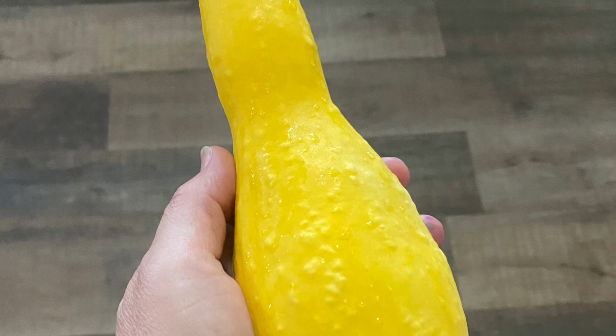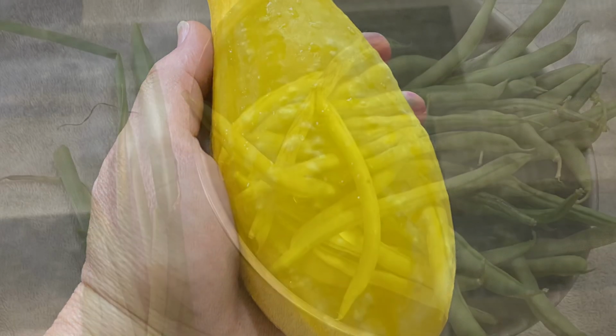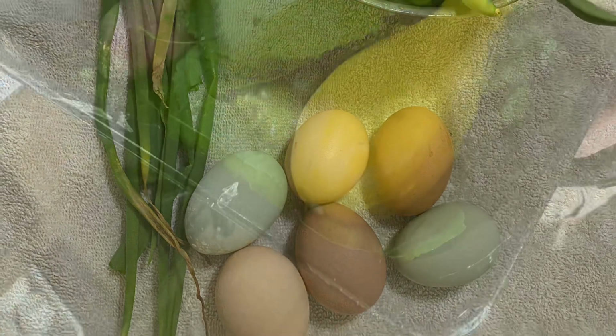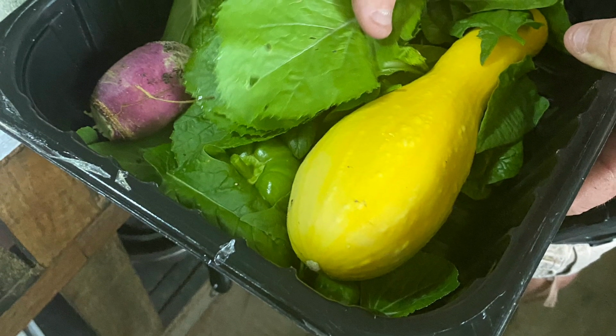And there it is in all its glory, the first yellow squash of the season. And we got a ton of green beans, some green onions, and the girls laid us 6 eggs. We even picked a small turnip and some mustard greens.